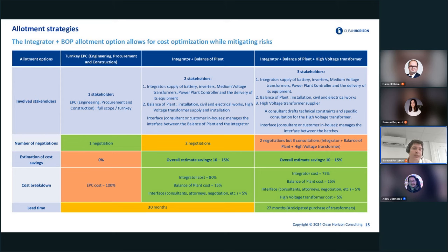The second criterion is the financing of the projects and the risk assessment and the risk aversion of the financiers and investors of the project.